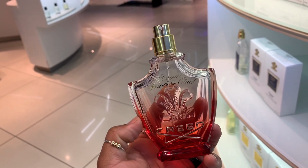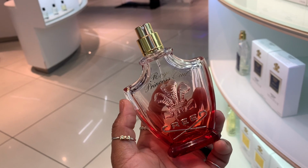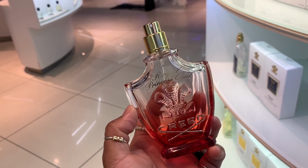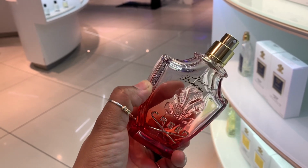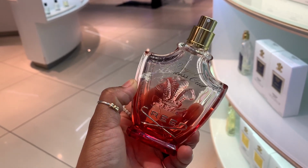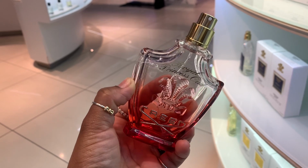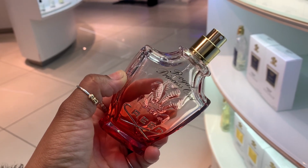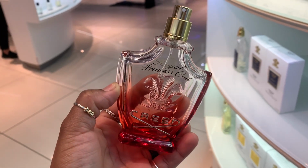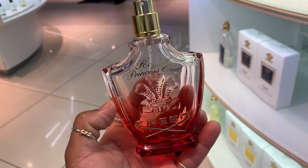It is not a unique smelling fragrance, but overall, this is another beautiful offering from Creed that will make a beautiful present for Valentine's Day, and definitely an ideal selection to pull out for the upcoming spring season, you guys. So this is Royal Princess Oud by Creed.